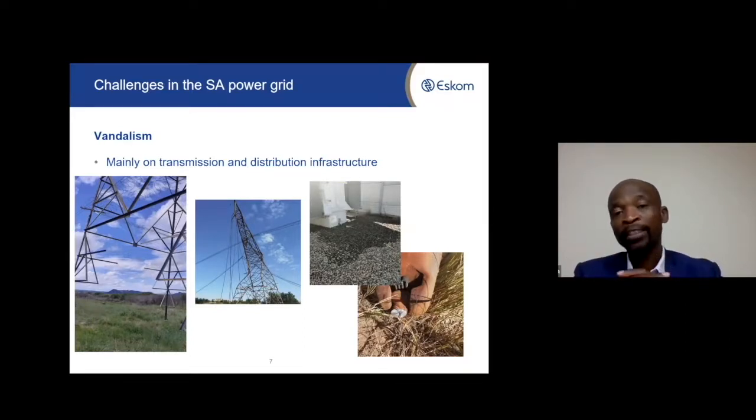The distribution infrastructure can be compromised such that power will not be able to reach the end users. Even if you look at the right bottom there, you will see that is a clamp. And this is not a mechanical failure because the structure has weakened or whatsoever, but it is attacked intentionally. As you can see, the cut is very smooth and clear and fresh, so it's not something that was happening over a long time. It just happened at the time.